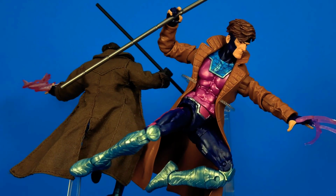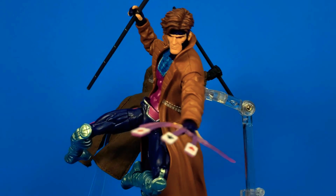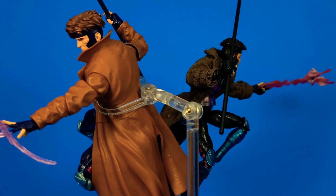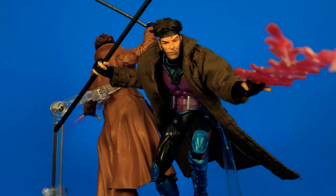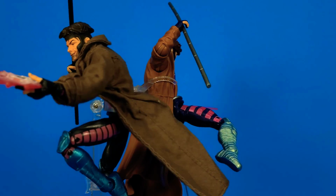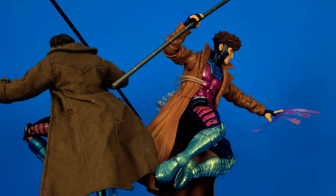I do like the Marvel Legends Retro Gambit. He has some great articulation, and that hair is just on point, and that wash is great. So let me know in the comments below, guys, which one's your favorite. If you plan on adding this new Retro Gambit to your collection, let me know that as well.